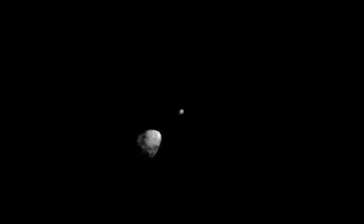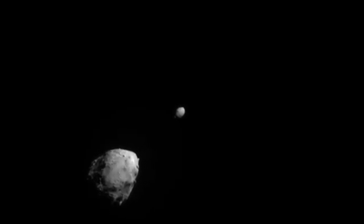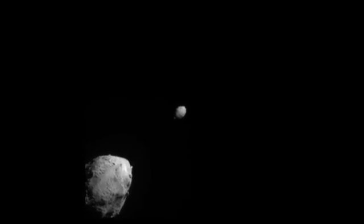We're embarking on a new era of humankind. We're doing this mission to prove that we can deflect an asteroid. Even if we do everything right, our sensors work well, our spacecraft is doing well, even then, we might still miss.